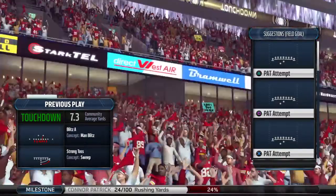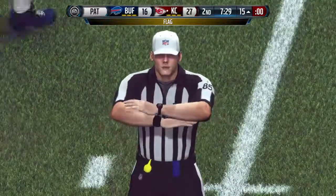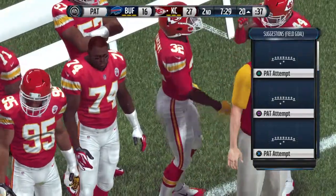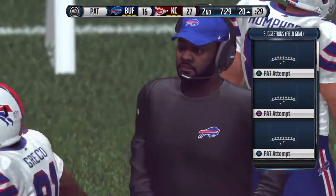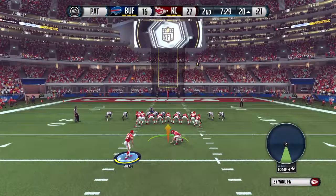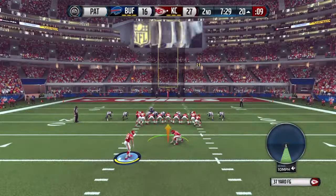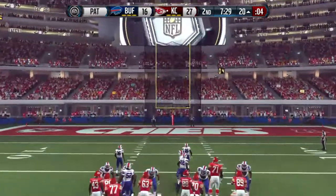Play clock's running down. The Chiefs for the extra point. Delay of game, offense. The Chiefs now will tack on the extra point. They need to get the play off. An extra point is good.